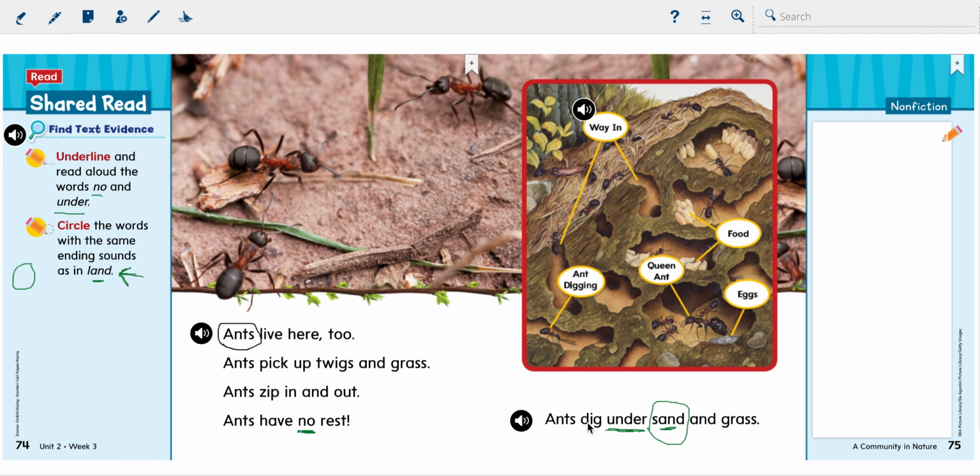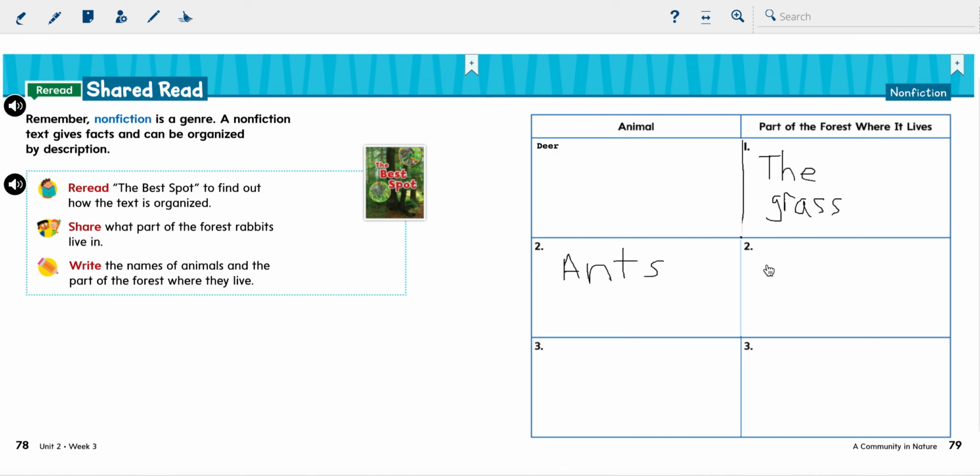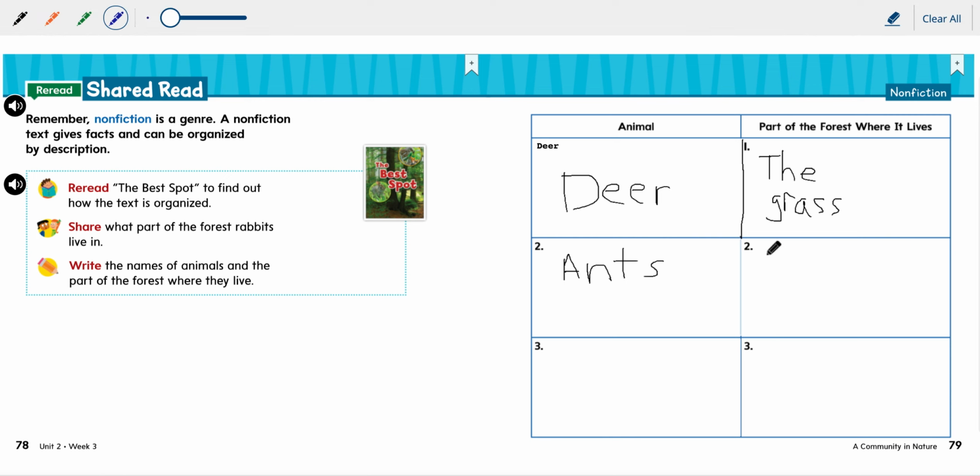Let's see, it says, ants dig under sand and grass. That's where they live. They live under sand and grass. So we can write that down. So under. And sorry if this looks a little messy. I'm just using my mouse pad today instead of my little doodle pad. Under sand. And grass.